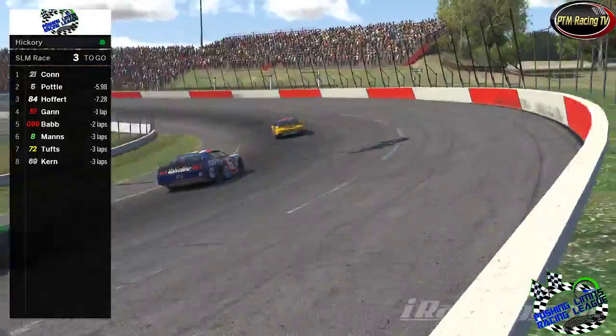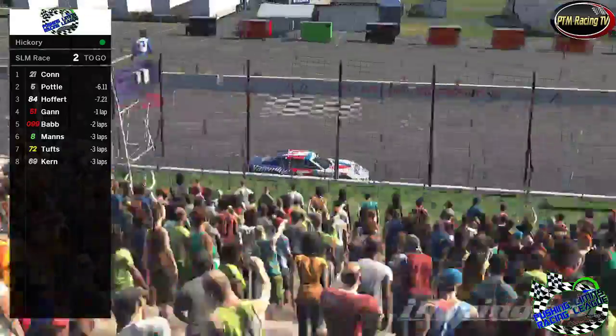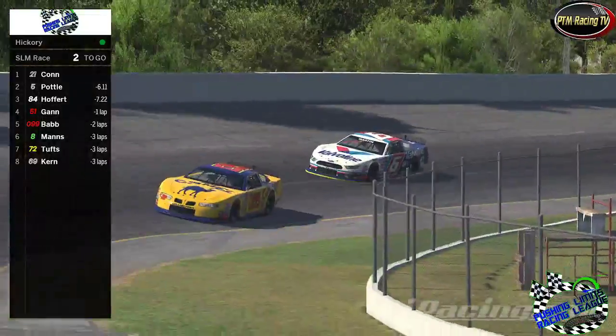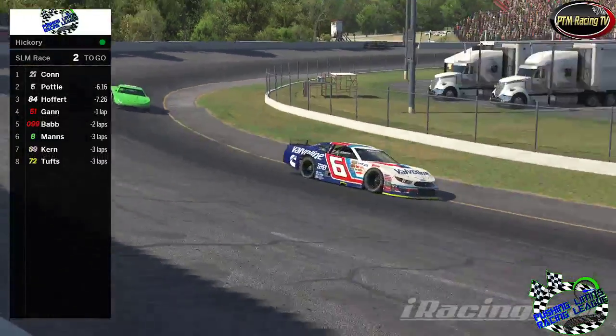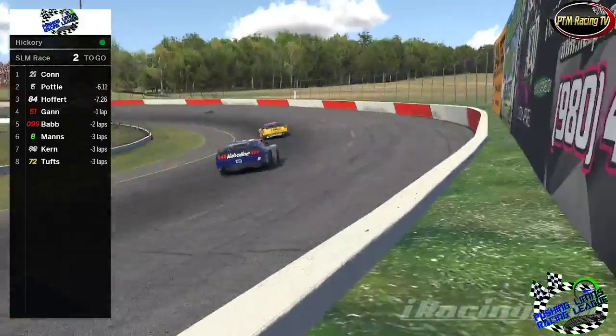Coming off the clutches down through 2 to go. What's time by? We'll see which one takes this one. Can Kahn finish it out? We've seen crazier things happen here on Pizza Race TV. There is no saying anything here until he crosses that checkered flag.